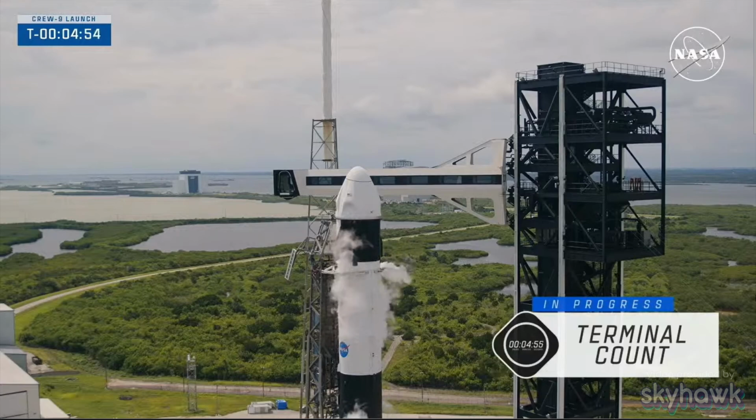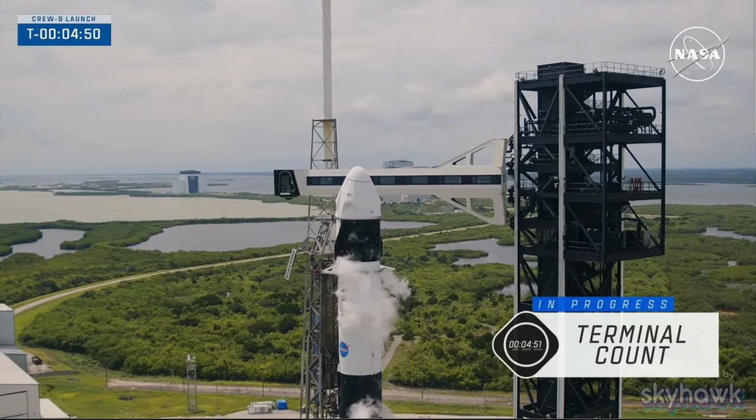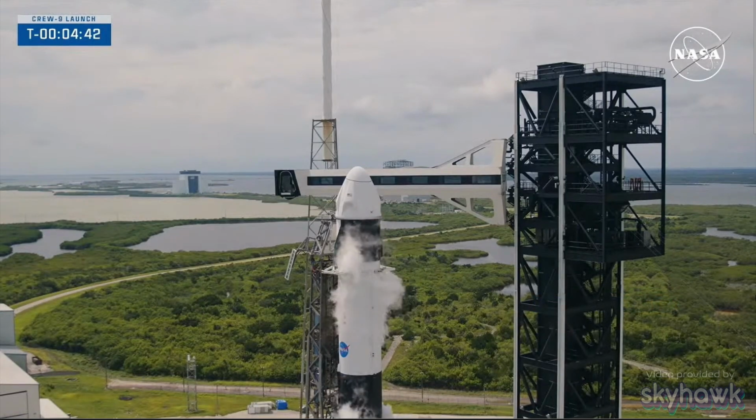Falcon 9 tanks are pressurizing for strongback retract. Dragon in configure for terminal count. Now under 5 minutes to launch, we are in terminal count, meaning the Dragon onboard computers take control of the spacecraft. Again, we are still watching first stage as its liquid oxygen loading continues.